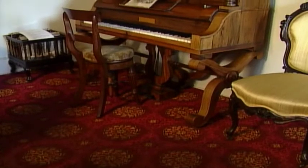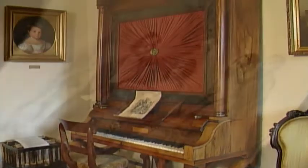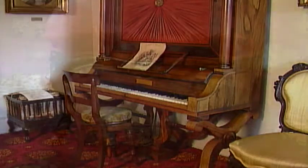As we come into the front parlor, you will notice this beautiful piano. It was made by an Austrian who worked and lived in Paris. He made pianos one at a time, all very differently. This particular piano is about an octave shorter than normal.